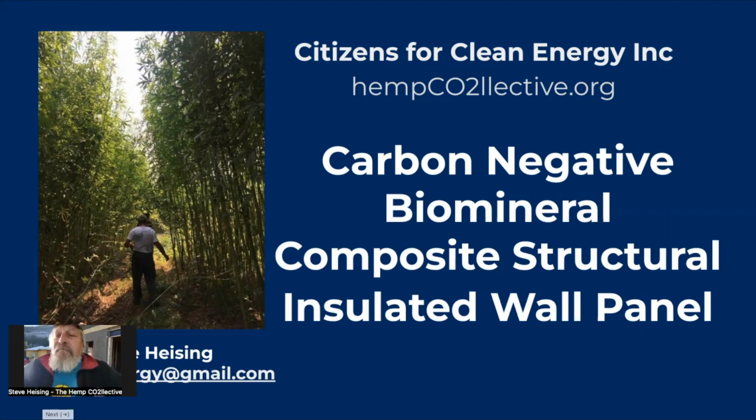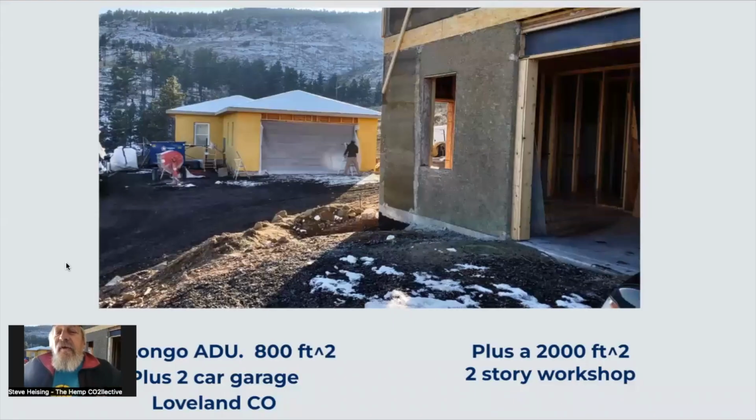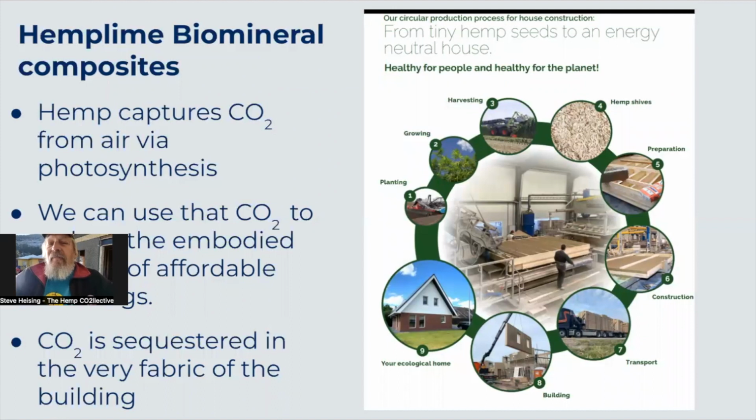Next slide. Jeremy Stephen, contractor from Steamboat Springs, and myself. This is an 800 square foot ADU up in Loveland, the yellow one. The yellow is actually pigments that are incorporated into the lime render on the outside. The one in the foreground is a 2,000 square foot workshop, and you can see the bare Hempcrete panels in the wall.